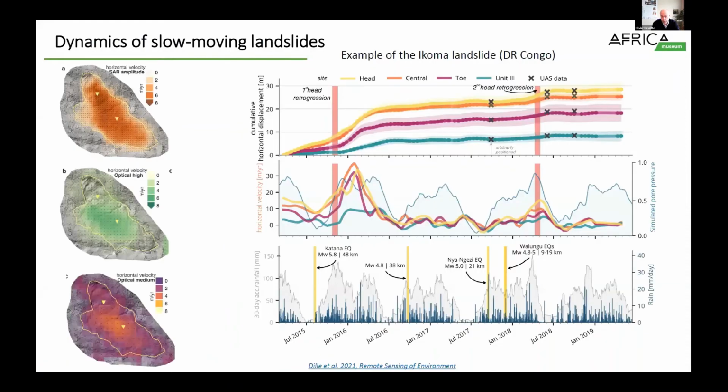Then we've managed, for the last 5 years, to document the deformation of the landslide on a weekly basis using about 600 remote sensing images. And we show that on this weekly basis, the control is mostly associated with a quick response to rainfall. And earthquakes, again, don't play a role in this weekly dynamic of the landslide.